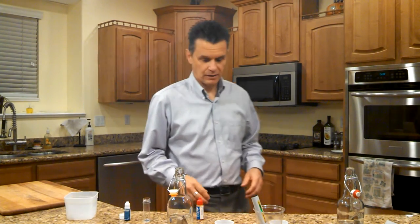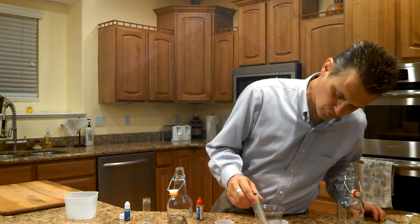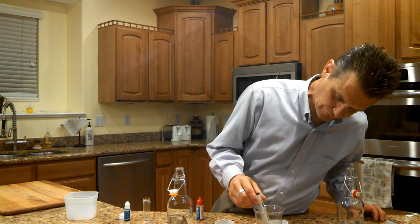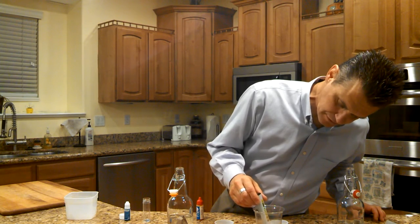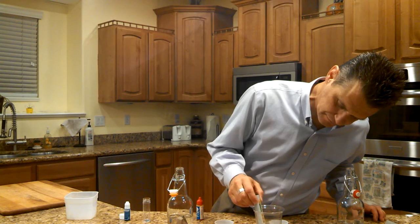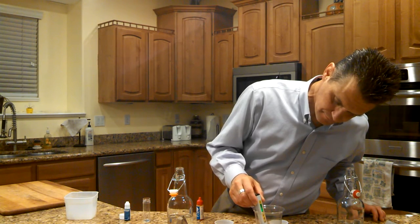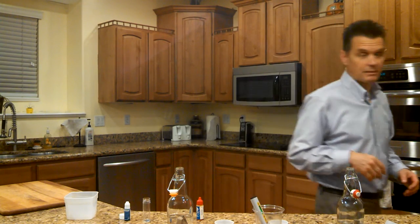Okay, yeah, we had a bottle of water. So this is positive 125, 130 now. When you stir it up, it mixes a little bit, so it gets a better reading. Now we're up to 140, 150. So this tap water is 150. I don't know what happened to my bottled water.